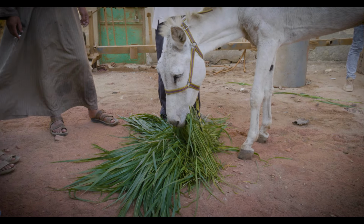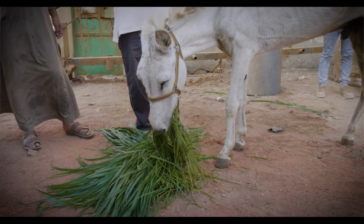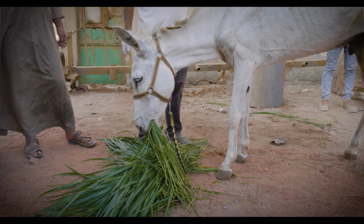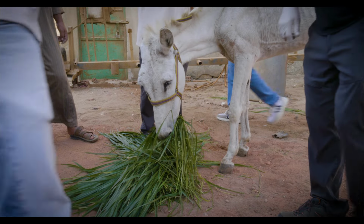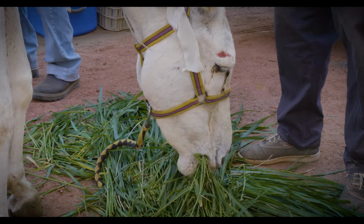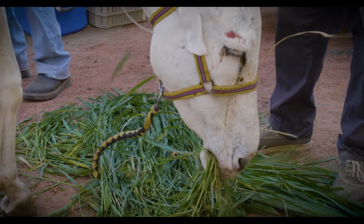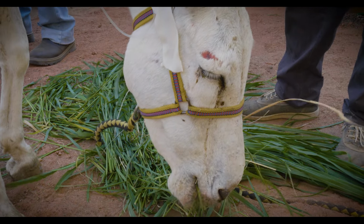Several hours later, I was stunned to see the donkey who I felt was close to death trying to eat. And while he was still unable to chew and swallow, it was remarkable to see the transformation. Literally 2 hours earlier, he was unable to raise his head. I mean, that's an amazing transformation. It is. It's done an incredible job.